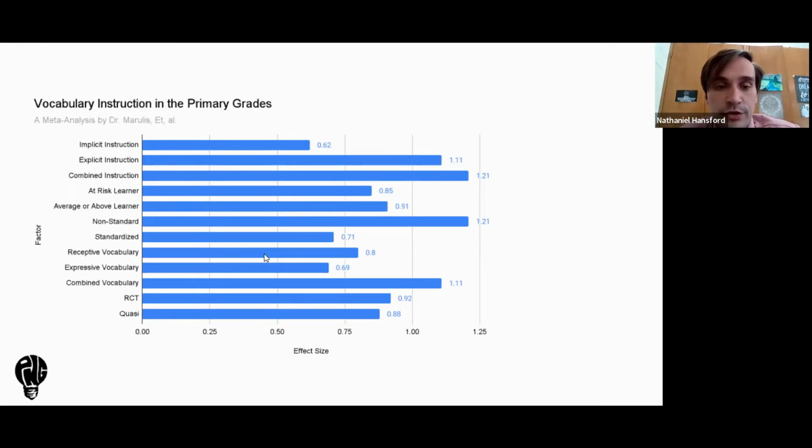And then we could see clearly here that there was a higher effect for receptive vocabulary versus expressive vocabulary with vocabulary instruction, but both showed significant effects.